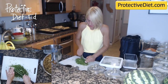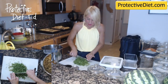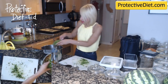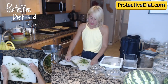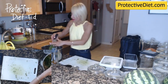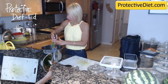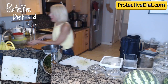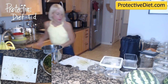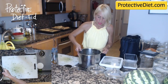It took some time, but now I can eat it. This is a small bunch. I could eat it in double bunches in this recipe. And it's very, very protective. This is our greens in this recipe. If we didn't get any other vegetables in, we're way ahead of ourselves just with what we've prepared here. Okay.